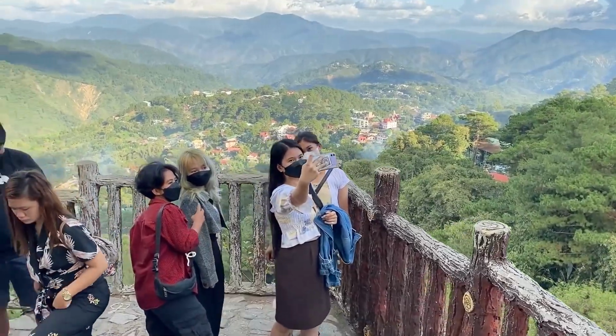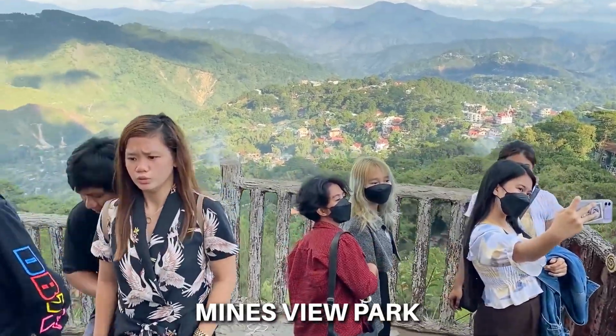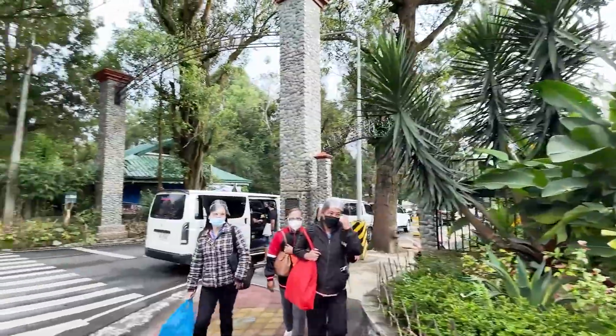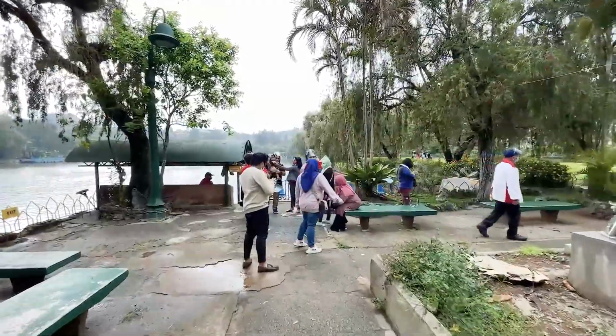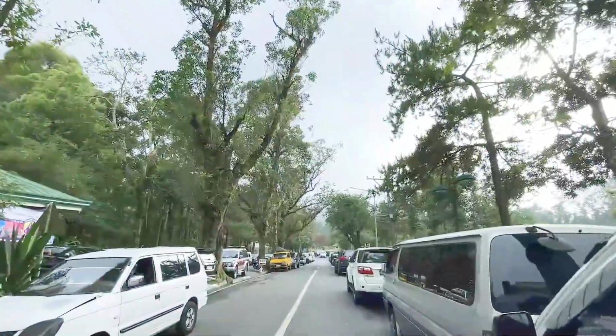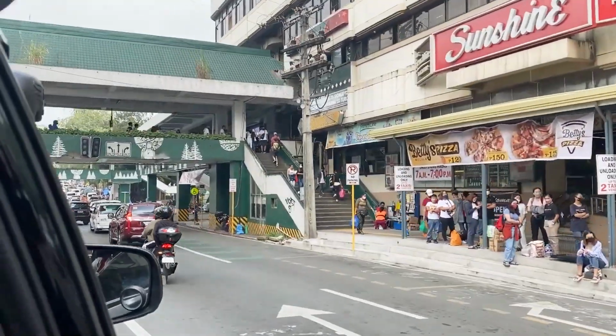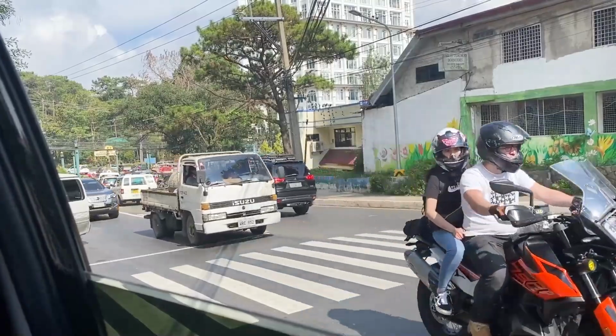We also find that tourist destinations like Mines View Park and Burnham Park, among others, are less populated compared to going there on the weekends. I feel like this is an overlooked tip since we don't usually anticipate the traffic when going on vacations. But since I experienced just how much traffic can take so much of your time in vacations, this is something that you guys might find helpful in your tips.